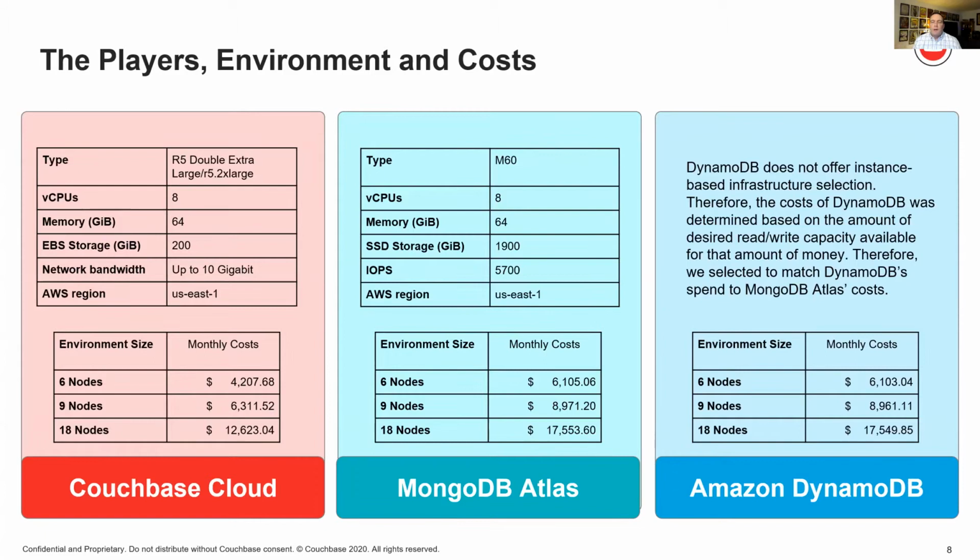So then there's some core capabilities: the players, the environment, the costs of running each one of these environments. And there's some notable things here. So Couchbase Cloud, we're using in AWS the R5.2xlarge kinds of instances, 8 CPUs, 64 gigs of memory. I guess it's got about 200 gigs of storage, 10 gigabit bandwidth, all based in the Eastern region. Now, when I configure that and buy it through Amazon and set it up, my monthly costs are listed here. So please take note of these, because as we go forward, we're going to end up talking about how cost impacts the performance criteria of all of these environments.